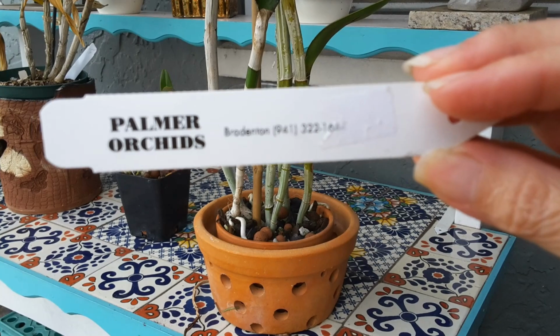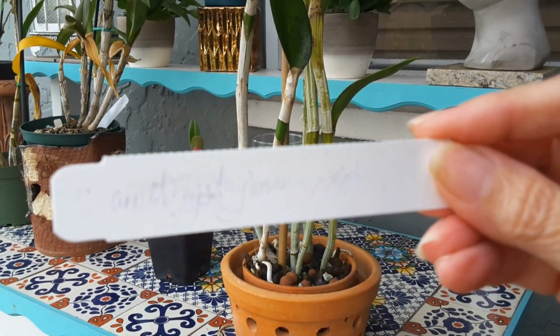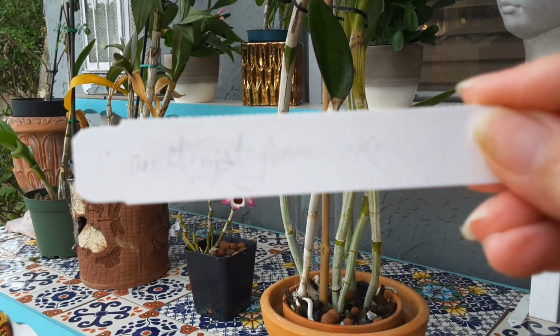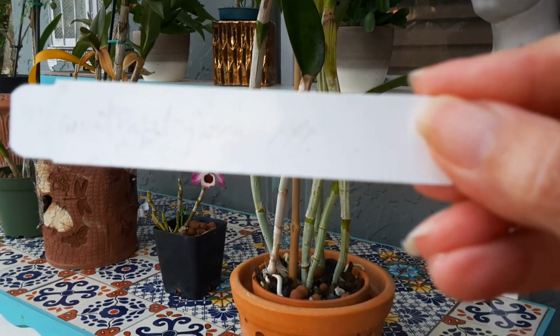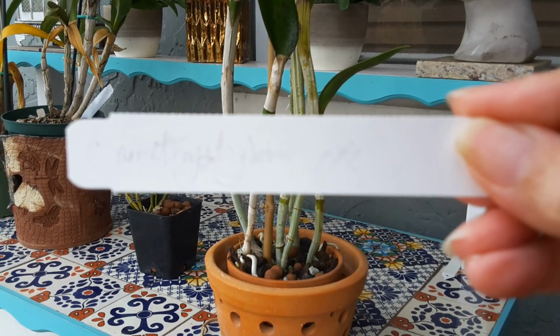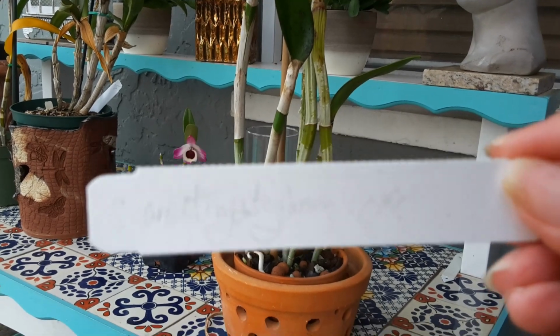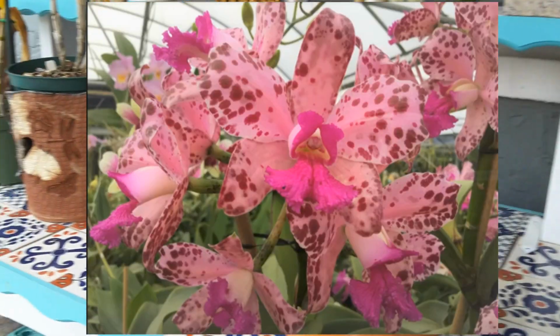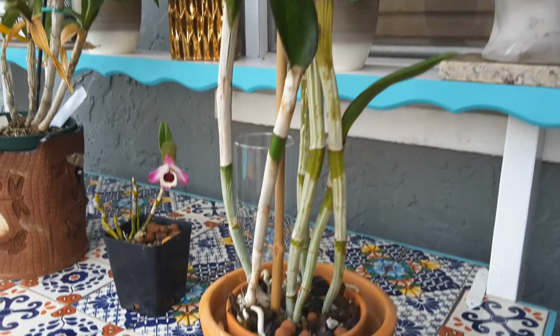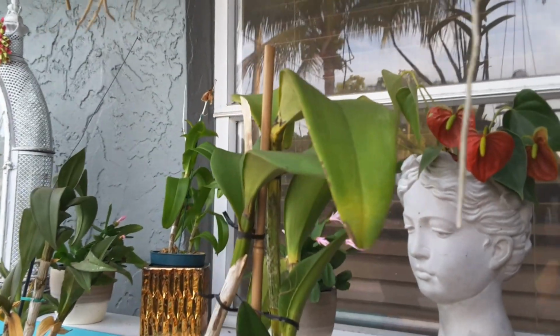And it's a Cattleya amethystoglossum triple X. Must be a real sexy one, huh? But here she is. She's not in bloom. She had already bloomed.